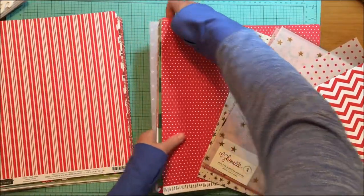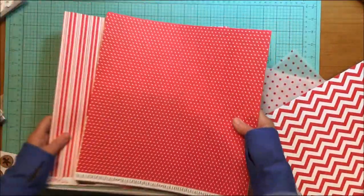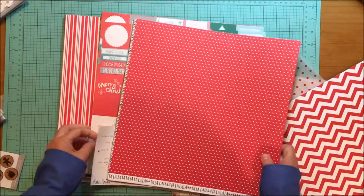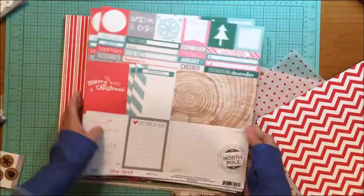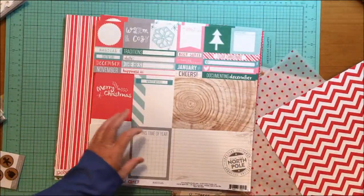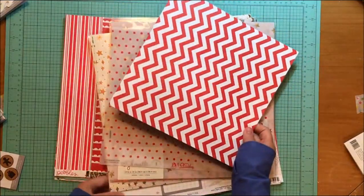And I'm kind of organizing these by how I'm going to use them. So my Elle's Studio will come first, because that will probably be my main paper. I'm going to pull these cut aparts out first though, so that they're there. Okay, and then I also have, oops, and that's a scrap.